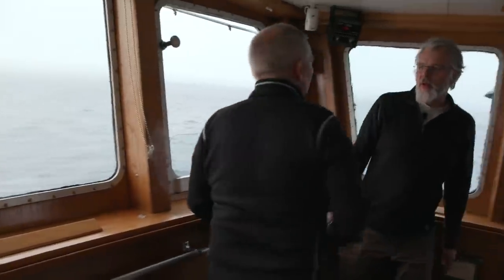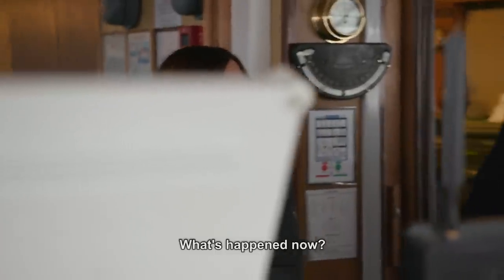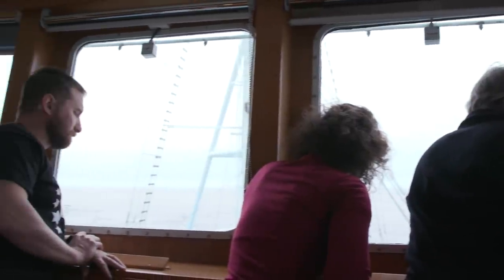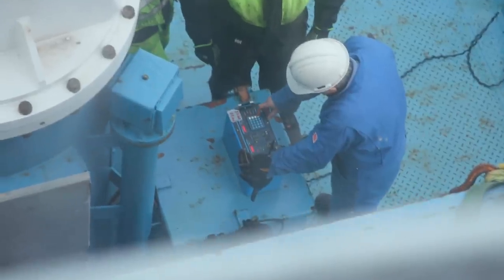No response so far. If it isn't one thing, it's another. What happened now? The releaser doesn't respond. I'm just trying to figure out how best to help us find those middle moorings. That's the one I really, really want. It's really the one that gives us most information about the core of this Atlantic water and flow.